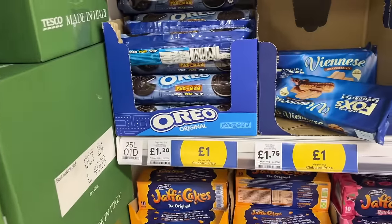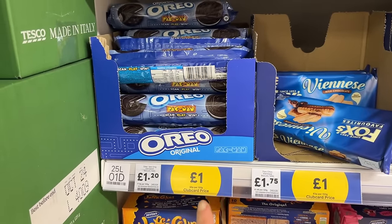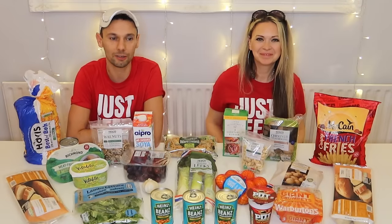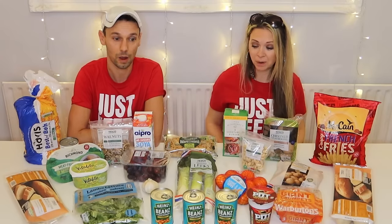Just seen Oreos for £1 club card price, but I'm not going to get them because I know for a fact they are £1 in so many places. So I feel like we've got a good range of products, all club card prices, despite this one trying to go off challenge. So now the important thing is to get home and compare these and to see if they actually are worth it. Here we go, guys. Look at all this food. This was actually quite a good shop. I know, we got quite a lot of things.